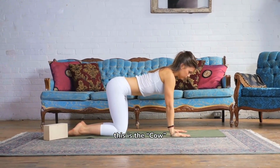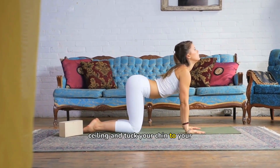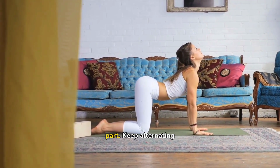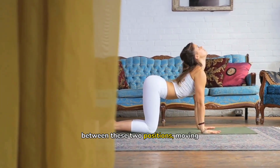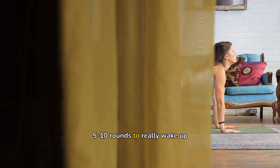As you breathe in, drop your belly towards the floor and look up towards the ceiling. This is the cow part. Then, as you breathe out, round your spine towards the ceiling and tuck your chin to your chest. That's the cat part. Keep alternating between these two positions, moving slowly and smoothly with your breath. Aim for 5-10 rounds to really wake up your spine and get the blood flowing.